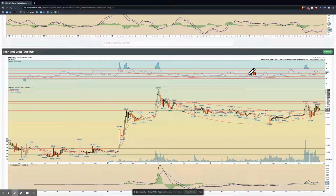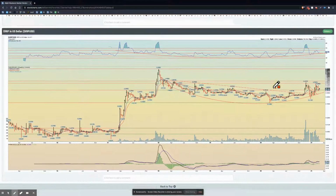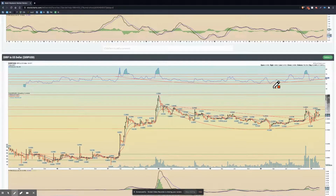Ripple continues to build out a solid base, and unlike Bitcoin and Ethereum and Litecoin, it's creating higher highs and higher lows. So I think Ripple is positioning itself for a really nice upside, especially if Bitcoin and Ethereum continue moving higher, which is my expectation, except not as fast as they had been in the past.